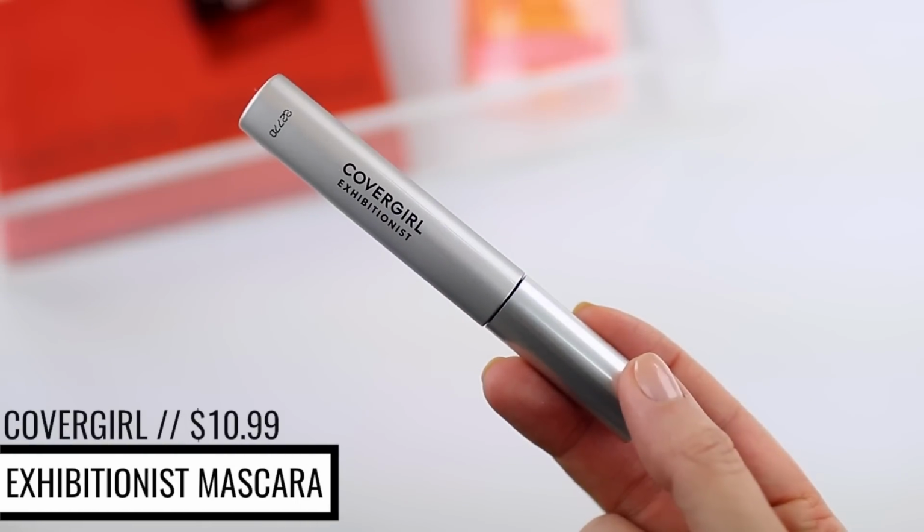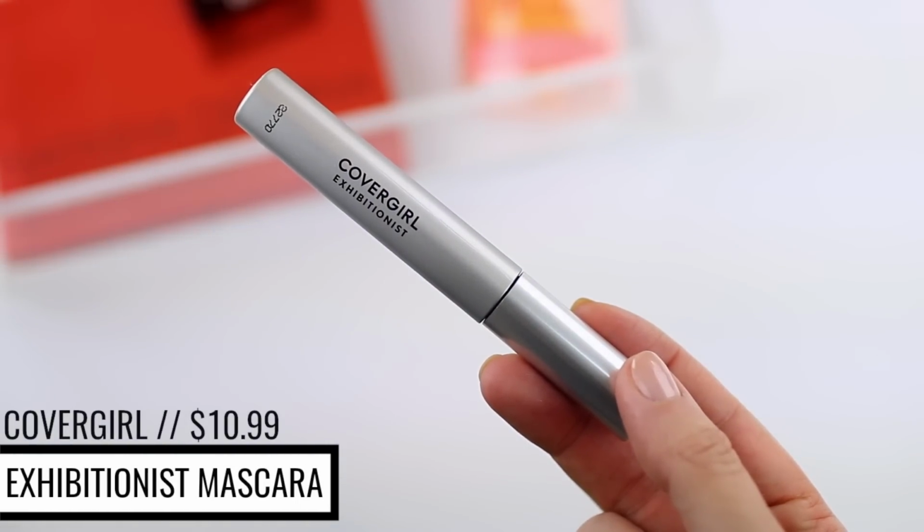I got 2 products from Covergirl. This one fell out of the packaging during shipping, but it is the Covergirl Exhibitionist Mascara, which is one of my favorites. This is such a good mascara.